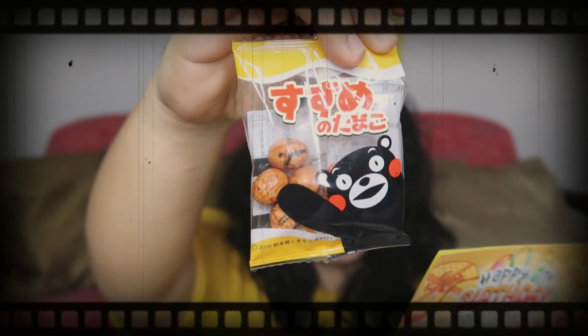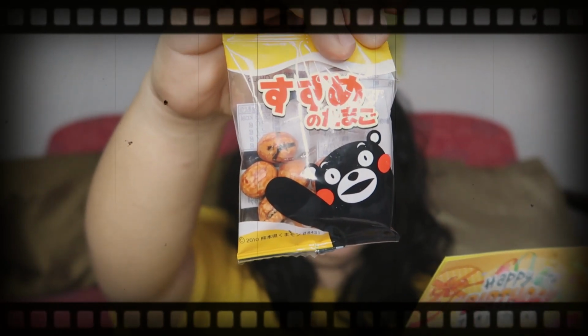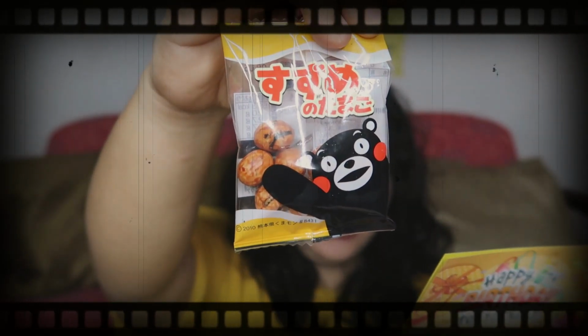And next one is sparrow eggs. This is called sparrow egg crackers. It's a mini cracker from cute and bite-sized shape, inside a crunchy sweet and spicy soy sauce coated cracker is a peanut. It's Japanese, so yeah.